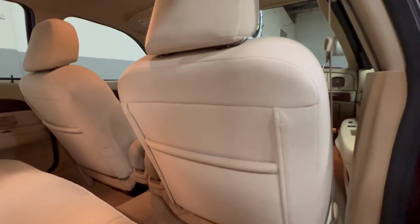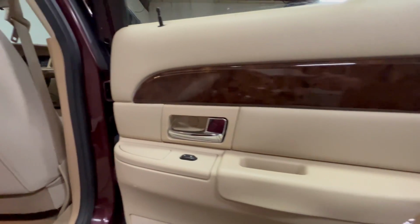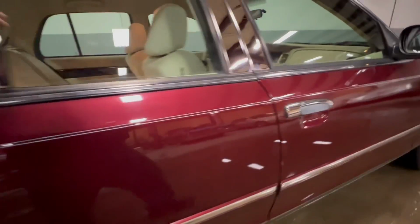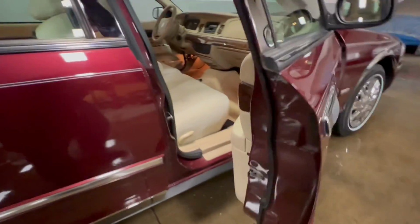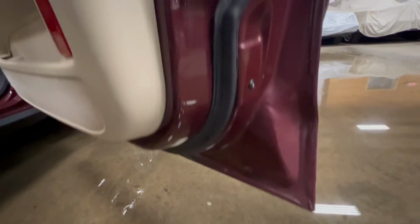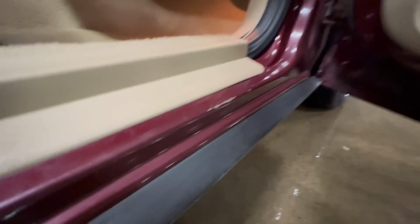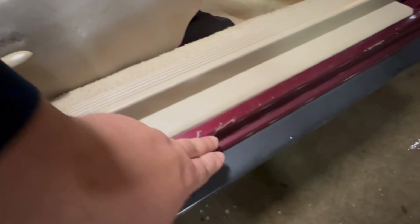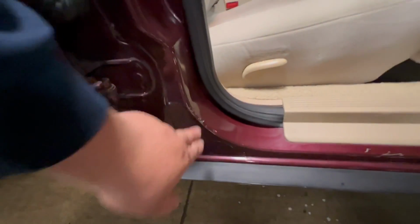Even the back of this seat shows pretty well. Carpeting is nice and clean. Door panel isn't all beat up. Inside this side here, you can see decently clean. Probably, again, could have done a little bit better of a job. Some chipping, again, probably from a lazy leg. Some scraping there and there.